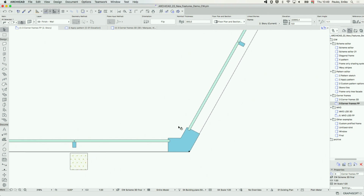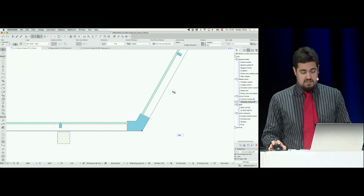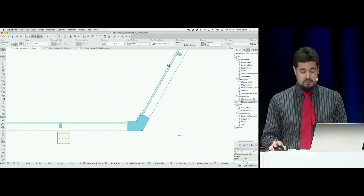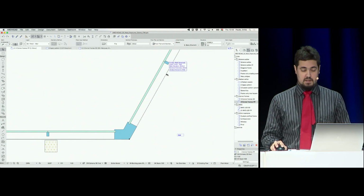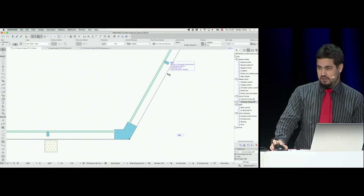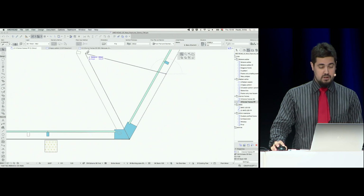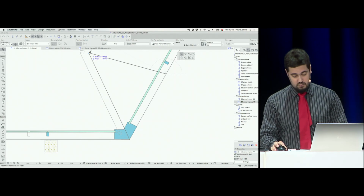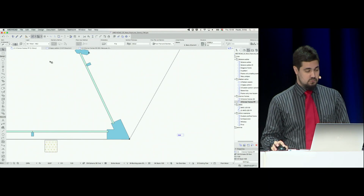Let's check out those too. First, what you see here is the block corner frame. It might seem obvious, but it's actually a unique feature in ARCHICAD 22 that for the corner frame, it's not just the position that automatically follows changes in the geometry, but also the geometry of the corner itself. So if I modify something in the overall geometry of the curtain wall, you can see that the corner automatically adapts to all changes.